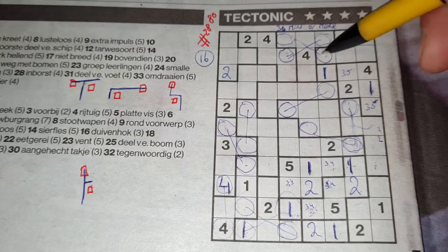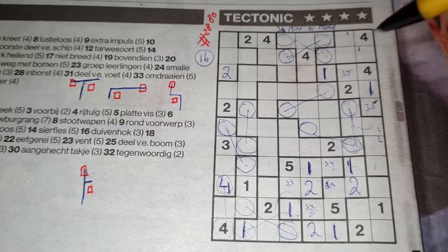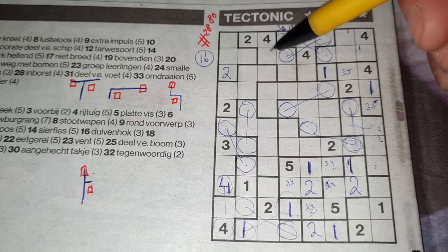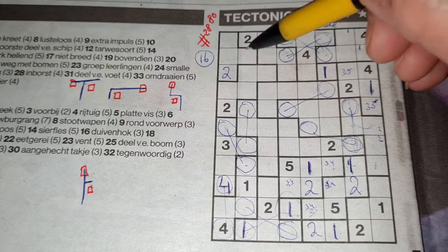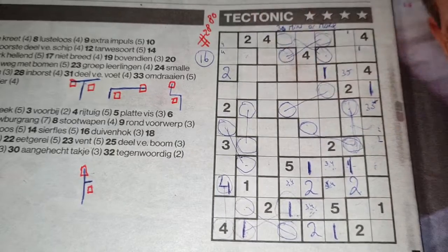These two boxes cannot be a 1, so the 1 could be here, could be there. This box cannot be a 4, so the 4 could be here, could be there.